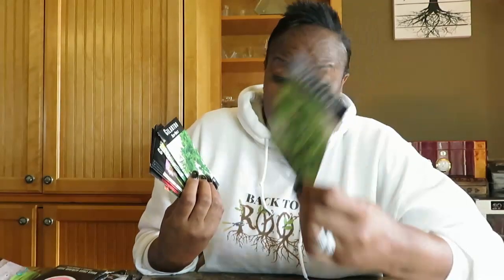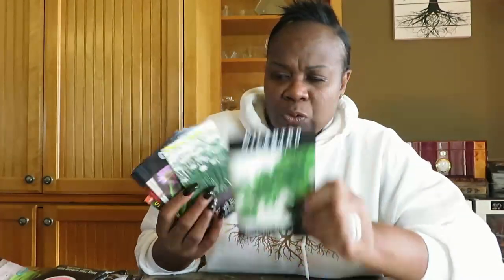Cilantro. We grew the cilantro and it did really well. We still have some out there now. I don't use cilantro a lot, but I like it whenever I cook Mexican food. I love cilantro. Did really well. That's some more cilantro.